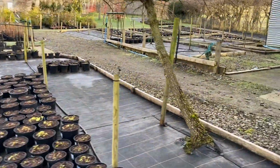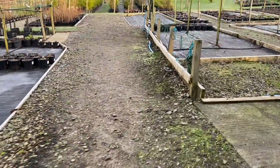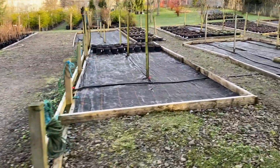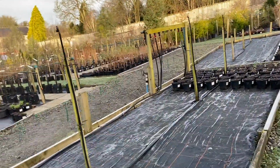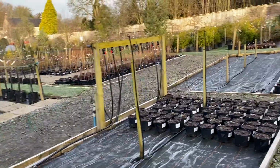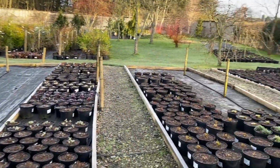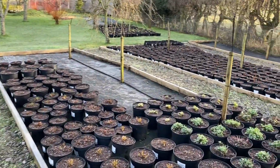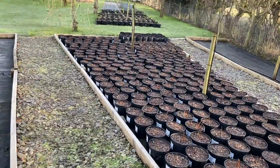I take you on these little wanders round because it's important to see how the nursery changes as the year progresses, and this is the beginning of February. We'll do one of these little wanders at the beginning of March as well. I'll probably forget, but that's my intention. As I said, I'm full of good intentions.